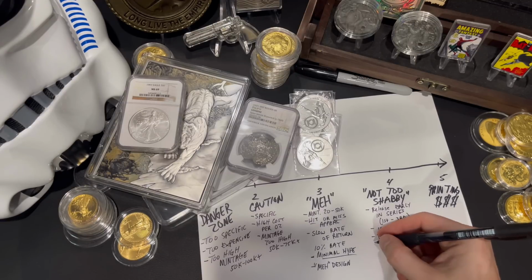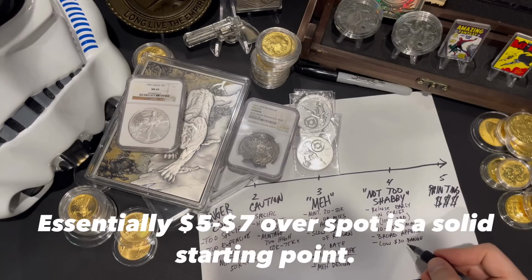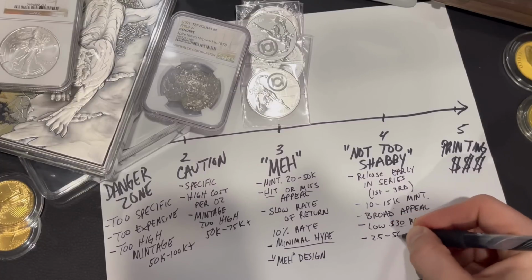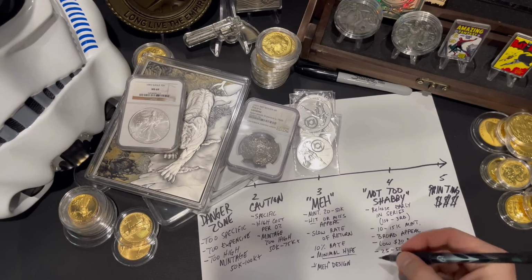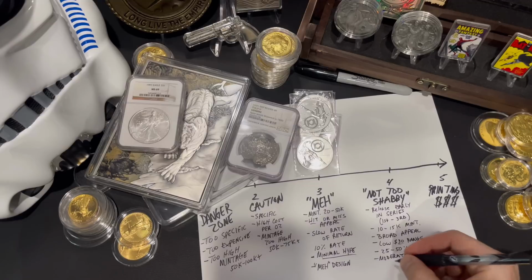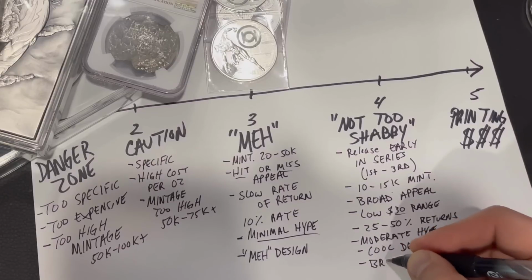We're going to talk about the starting price being in the low, I would say $30 range. Obviously, this is going to be in relation to spot price right now, spot being at $25. If you could get something in the low $30 range, that's really good. We're going to say the rate of returns are going to be between 25 to 50% returns. And you could easily look that up on eBay when it comes to the sold and completed items. We're going to talk about the hype, moderate hype. Cool design, and kind of going along with the broad appeal, brand recognition.